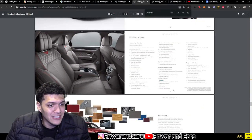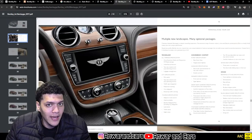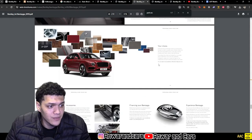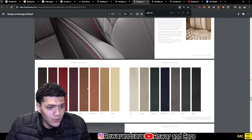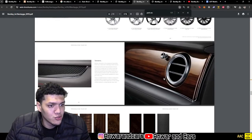A little bit different in terms of the options. As you can see, they added the black line. They added the black specification. In this one, they only had the, let's see what it is, it's over here on the right. They only had the black brightware and the Bentley styling specification. So you can see how those trims changed. Let's see. Leather colors are going to be the same. The trim, as you can see here, they added the carbon fiber trim.